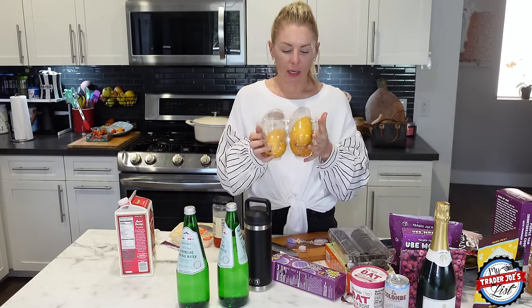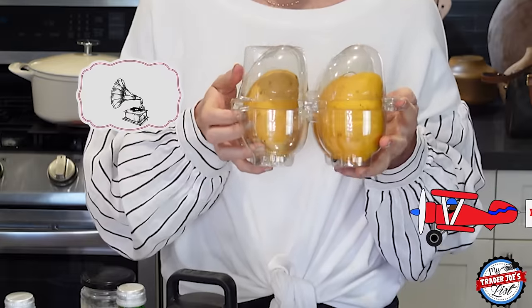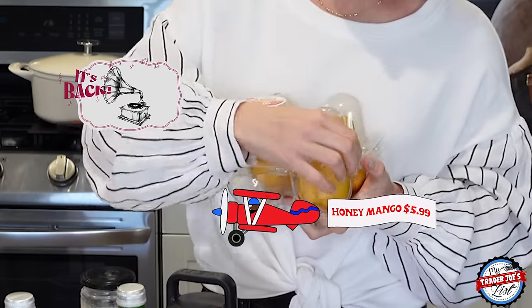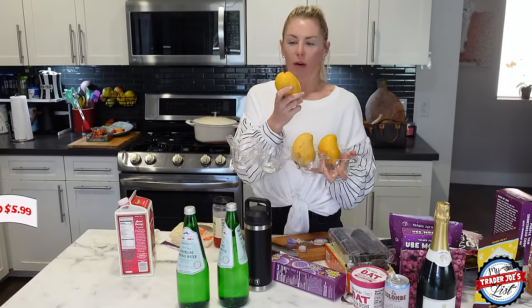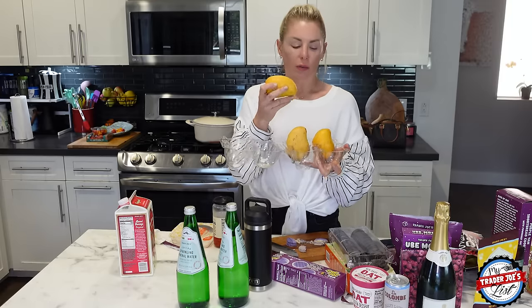And then last but not least, the honey mangoes are back. These are amazing. They're also called champagne mangoes. You can tell them apart because they're yellow. They're a lot softer. They're sweeter.